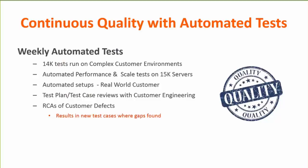Apart from just running the test cases, we also try to make sure that we have an environment where we can scale up to 15,000 servers and perform testing on this large setup to ensure that BSA can scale, jobs are performing at this scale, and we look for any opportunity to see any performance degradation and then identify fixes to address those. Apart from just the testing itself, on the next slide, I'll talk about a real-world customer scenario.